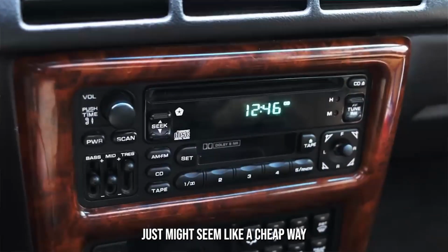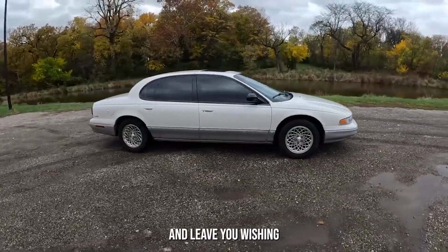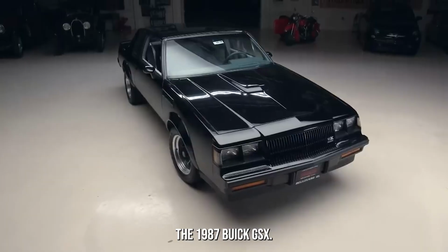Sure, the LHS might seem like a cheap way into the luxury market, but don't be fooled. It's the kind of car that'll cost you thousands in repairs and leave you wishing you bought anything else. Number 10, 1987 Buick GNX. Here's a surprise, the 1987 Buick GNX.